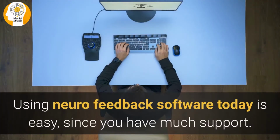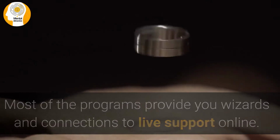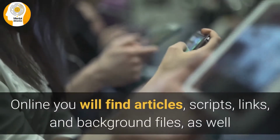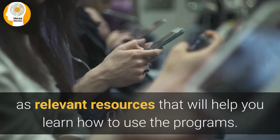Using neurofeedback software today is easy, since you have much support. Most of the programs provide you wizards and connections to live support online. You will find scores of information at forums, member areas and more. Online you will find articles, scripts, links, and background files, as well as relevant resources that will help you learn how to use the programs.